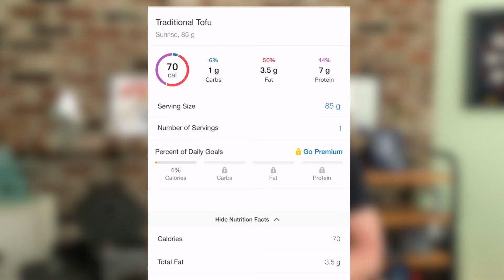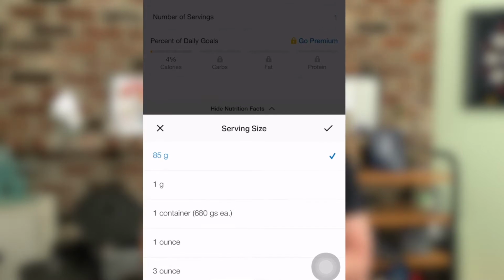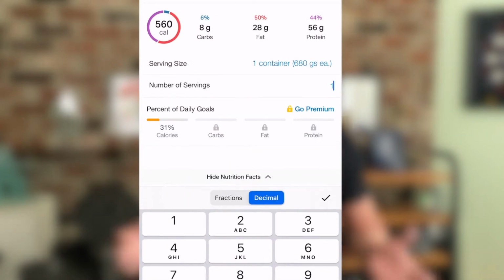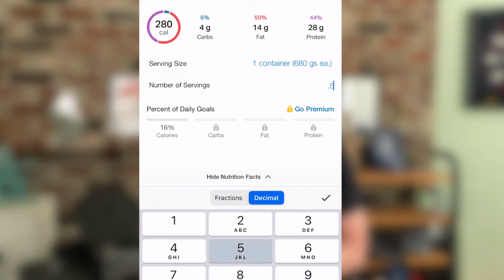So once you've found the food that you want to enter, choose a serving size and then enter the number of servings. This is where you might need some unit of measure conversion skills like converting ounces to grams, fluid ounces to milliliters, this type of thing. But nothing a little Google can't solve.